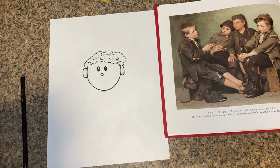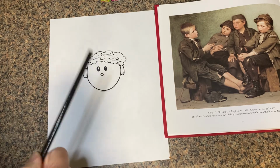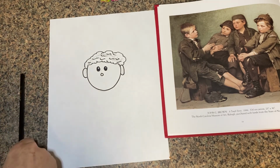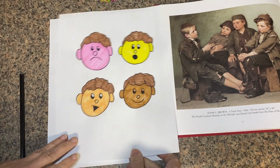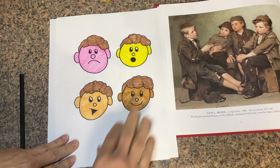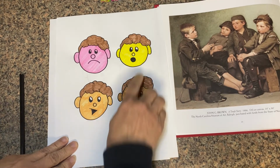All right, so what are we missing on this boy? We are missing his mouth. And that's the point that I wanted to show you. There's different ways that you can do mouths. And so I have 4 boys, just like the 4 boys in this picture here. And all of them have a different mouth.